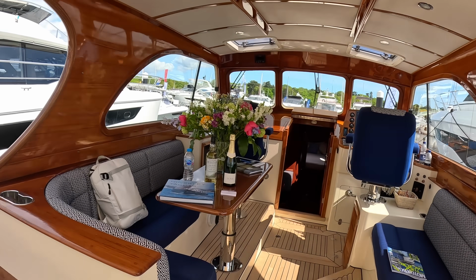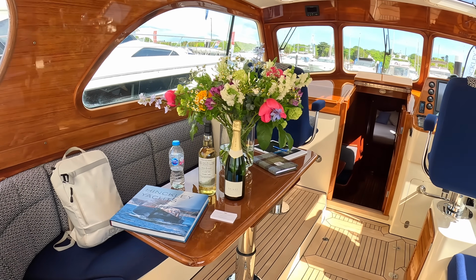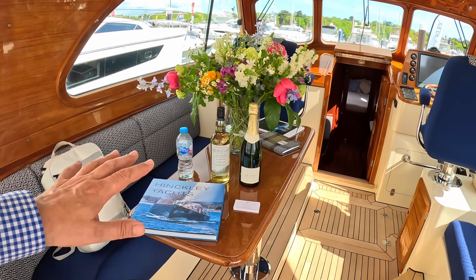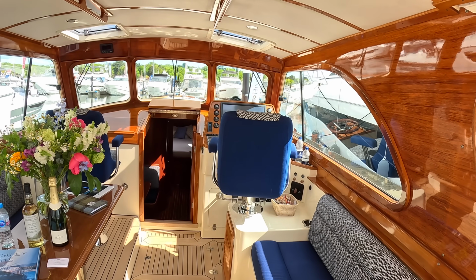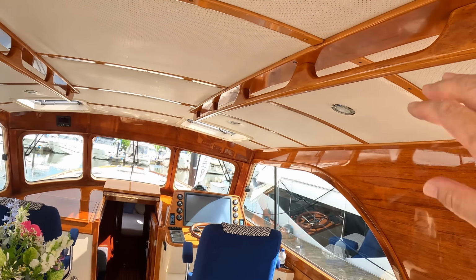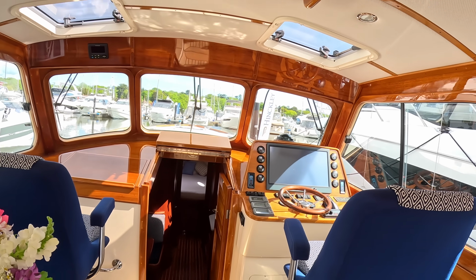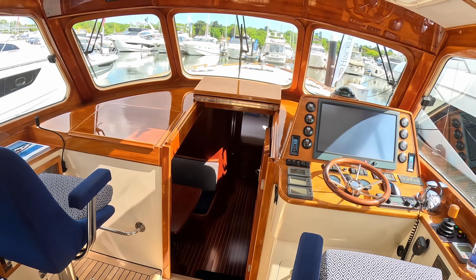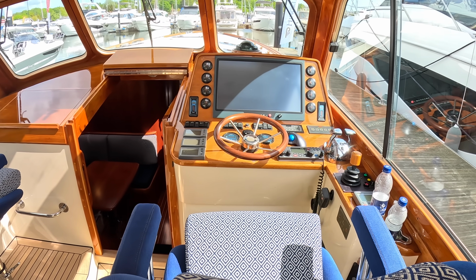So you've got this nice sheltered area up here. The table, as you can see, is height adjustable. And then this really comfy little zone tucked away. You're sheltered by the wheelhouse. Just a really nice place to be. Look at these rails they've put in here to hold on to as you walk through the boat. And then you've got the 2 helm seats up here, or helm and navigator, I suppose I should say. There we go. Like so.